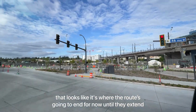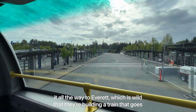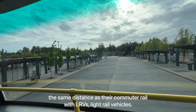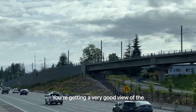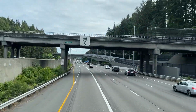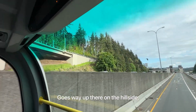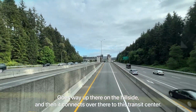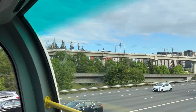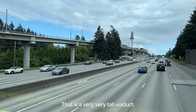That looks like it's where the route's gonna end from now until they extend it all the way to Everett, which is wild that they're building a train that goes the same distance as their commuter rail with LRVs, light rail vehicles. We're getting a very good view of the soon to be opened Lynnwood extension. Goes way up there on the hillside, and then it connects over there to this transit center. This is impressive. This is very impressive. That is a very, very tall viaduct.